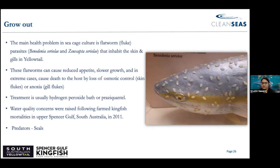And a loss of osmotic control, and all of those are basically a discomfort to the fish, and they can really hamper them. So we have to control them, and the only treatments available here are hydrogen peroxide baths or praziquantel baths, and they need to be monitored and prescribed by the vet. In Australia, you can use these, but there have been cases where if you're not using them in proper quantities, it can be fatal.